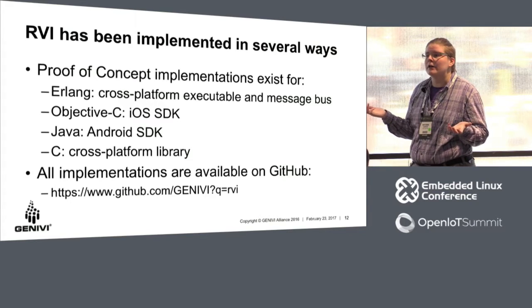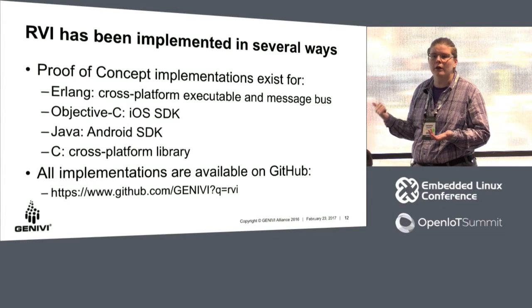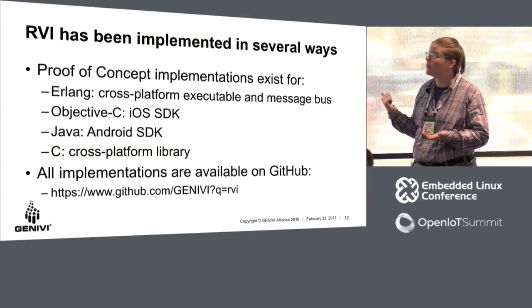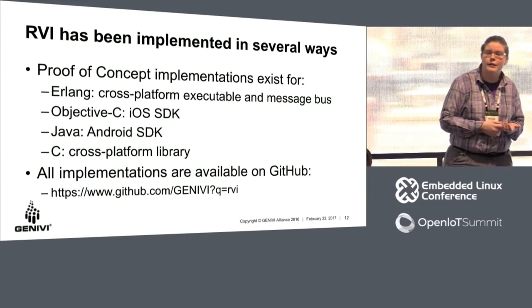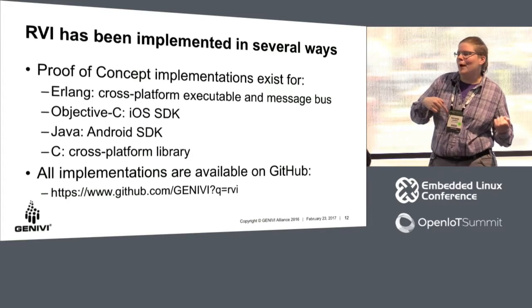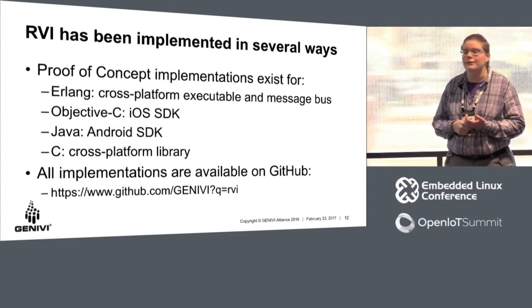Because GENIVI is a Linux focused organization, we do most of our development on Linux. And so most of the testing that we do and the continuous integration pipelines that we do are all done on Ubuntu or another x86 Linux architecture. When I am working on it, I prefer to work on it in a virtual machine, but there's lots of options.